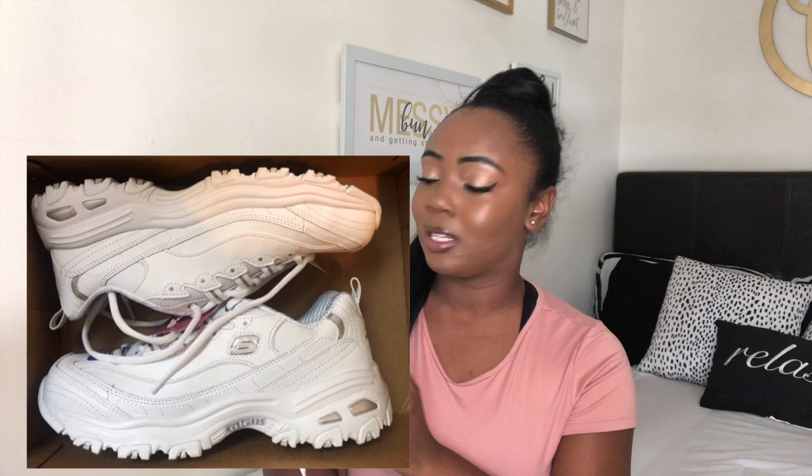For my nursing school shoes, I went to Academy Sports and got these Skechers Delights. They are just white, all leather shoes. They are memory foam, kind of bulky, but nothing really special. They just had to be plain white, no mesh, and yeah, white shoes. I'm gonna be wearing them to the hospital because I do work as a patient care technician, and hopefully I get to break them in before clinical starts.